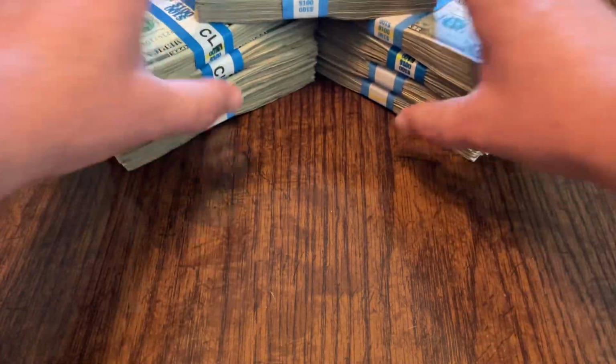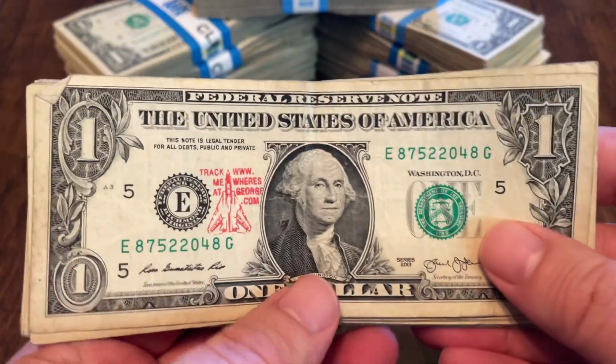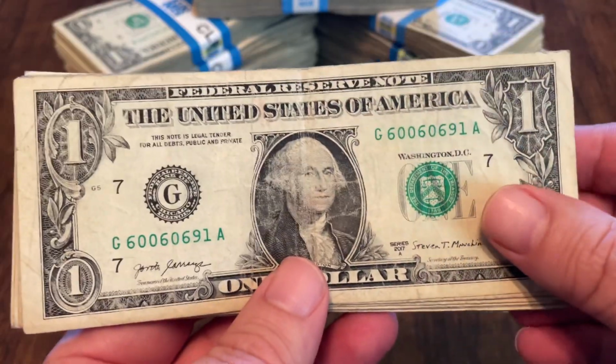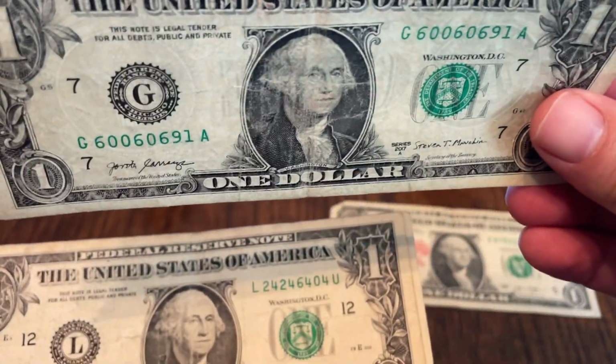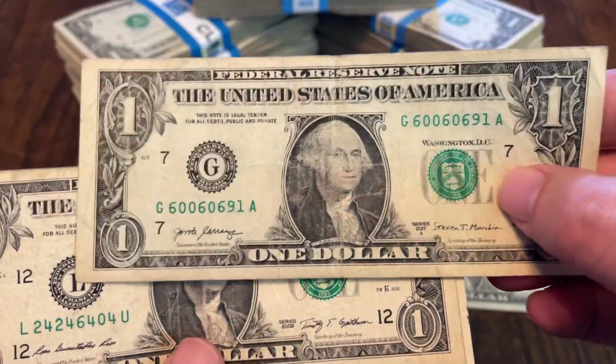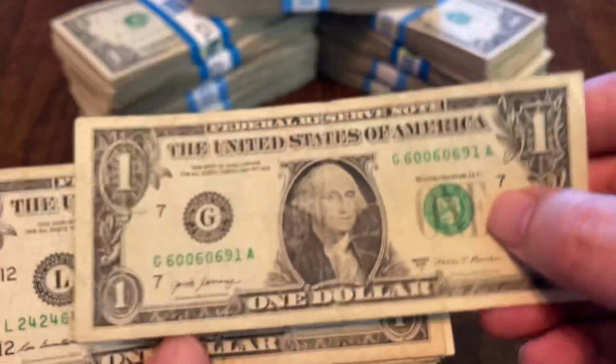All right, let's slide these out of the way and take a look at what I found this week. Starting off with a Where's George? Very familiar with this one. I see this quite often. I found this one is a stripper note. Kind of a stripper note. It feels that way more than you can see it that way, but yeah, it's still a little bit transparent there like that.